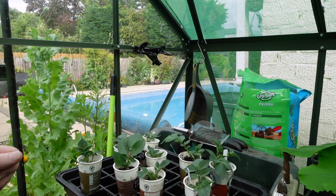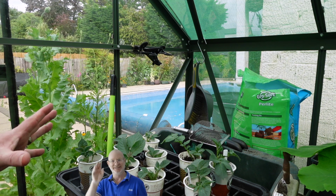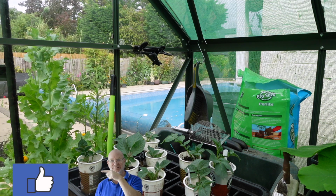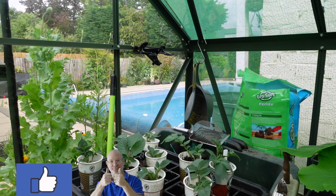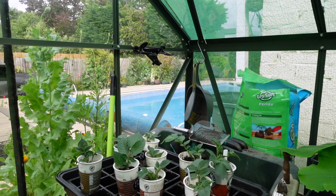I'm probably going to take a few more, and I'm hoping that I can get to the stage where I have approximately 20 plants in containers, and we'll see what happens. So that is the Single Seed Potato Challenge 2025.